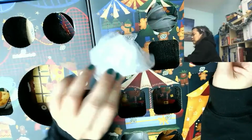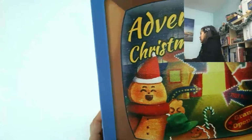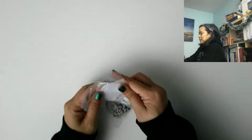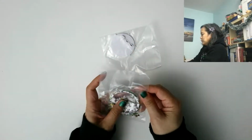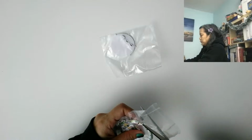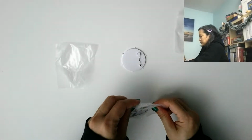Let's see. Oh, it's another button. You can see the pin back here. I could wear this to my family's Christmas celebration. How appropriate. All right, let's see. I'll leave that there first. Let's open this one. Actually, I think I might need both because I think this gets inserted in before you build it.